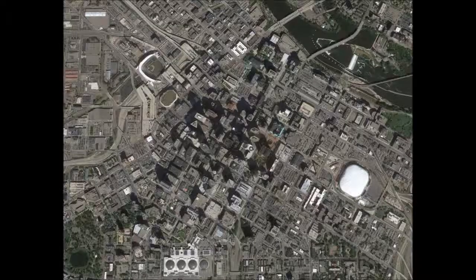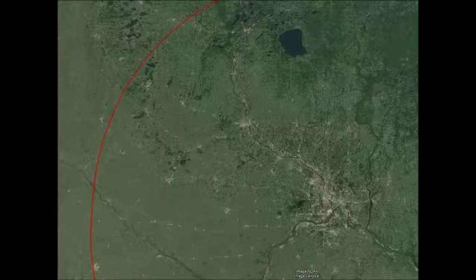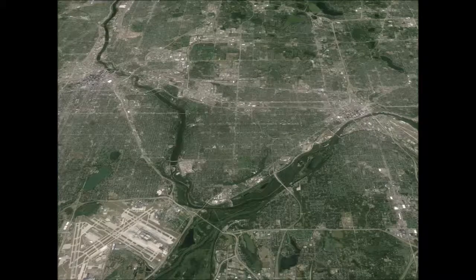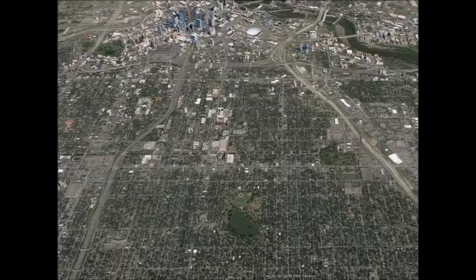First, how far away from the urban core do you need to be to stay safe? The rule of thumb is simple. Safe is anywhere a hungry person can't walk in 3 days. That's approximately 125 miles. High density concentrations are a burden on centralized city services in times of a crisis, potentially leading to a mass exodus.